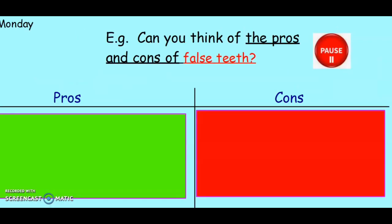Have a think about something else now. What about the pros and cons of false teeth? Now many of you, hopefully none of you, have had to experience having false teeth. Perhaps some of you know someone with false teeth though. False teeth have to replace our normal teeth when we no longer have our own. So what would be the benefits of having false teeth?